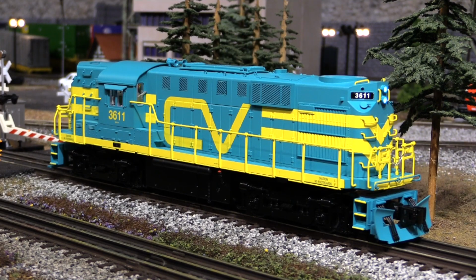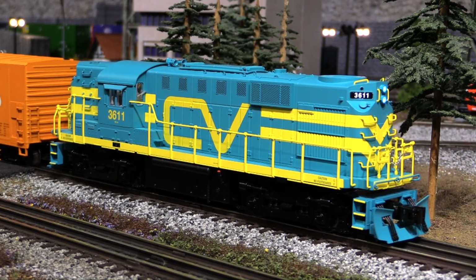If you look at the front, you can see the headlight and the lighted number boards. If I change direction, you'll see the red marker lights come on. Anyway, let's roll it out.